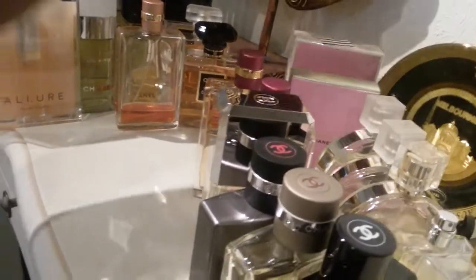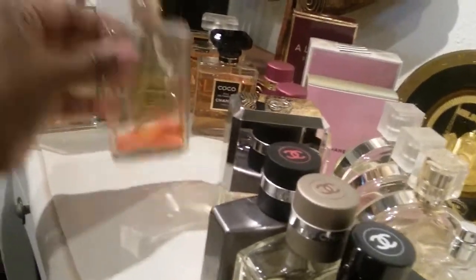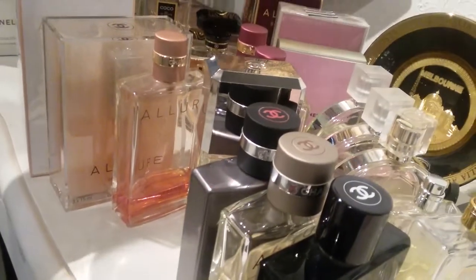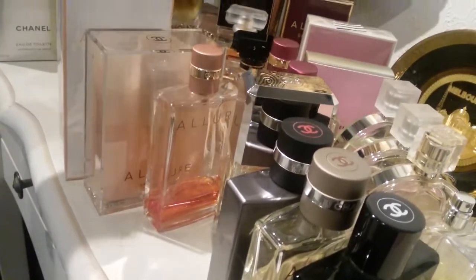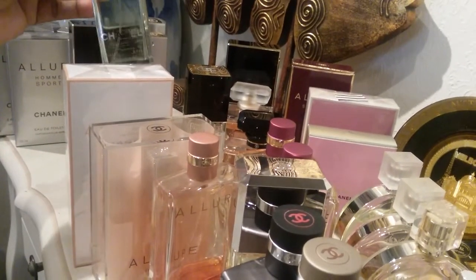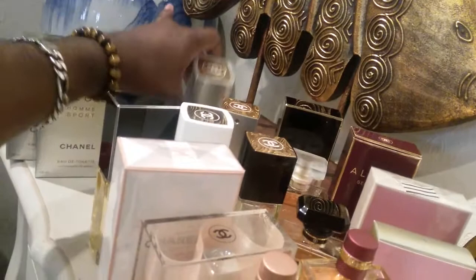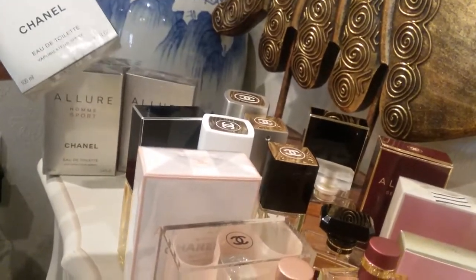So that's like I got about one, two, three bottles of that. And then you have Allure just EDP, and then you have EDT. I have a body lotion for Allure EDT, Coco Chanel, Coco Mademoiselle. By the way, this is EDP, and that's EDT, Coco Chanel number 5, EDT. So this is it, Cristalle, or however you pronounce it, I don't know how to pronounce it. Cristalle Chanel Eau de Parfum, this one, number 19, my favorite. Cool. And then I got one, two, three, four of the same Allure Homme Sport Eau de Toilette.